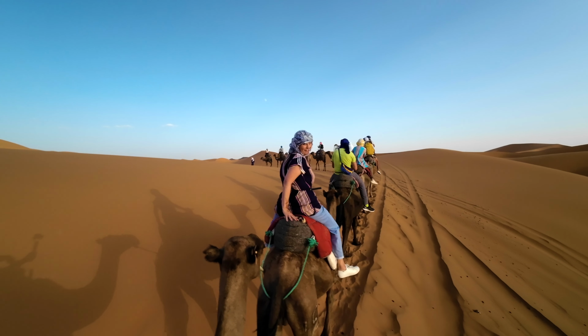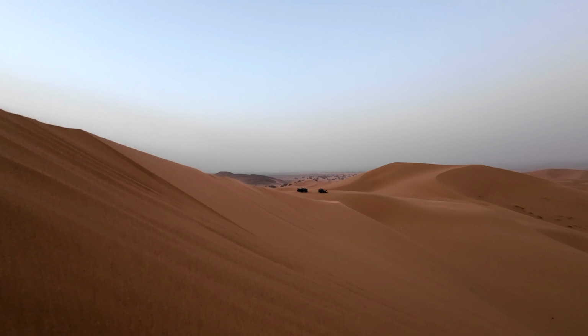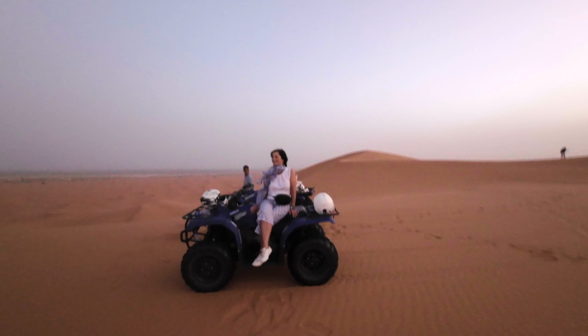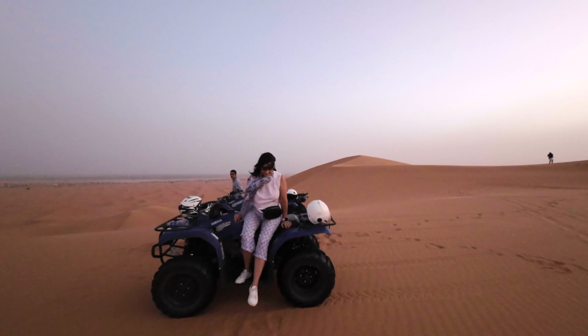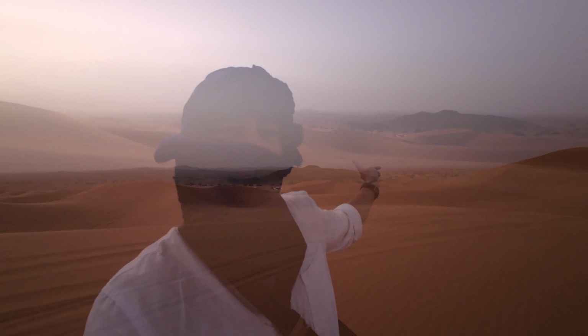This is fun, but I think we need to go a little faster. This should be a little bit faster than the camels. Let's go. 4:30 in the morning and the sun is just about to rise, and we're going to watch the sunrise. That's where our camp was last night.